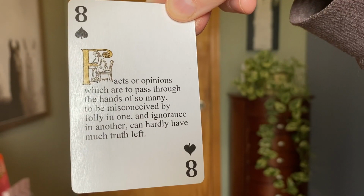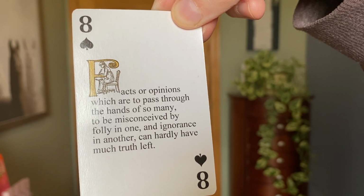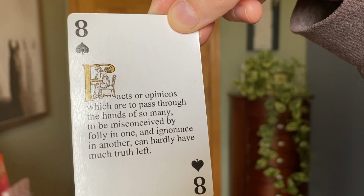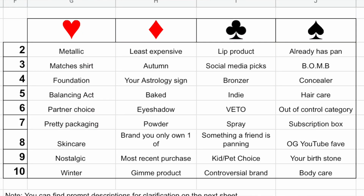So right before I started filming, I did shuffle this extensively. So I'm just going to pull off the top. And I have the 8 of Spades. This one says, "Facts or opinions which are to pass through the hands of so many, to be misconceived by folly in one and ignorance in another, can hardly have much truth left." That is from Persuasion, and the 8 of Spades corresponds to an OG YouTube fave. Ooh, I haven't rolled that one in before. That will be fun to find something.